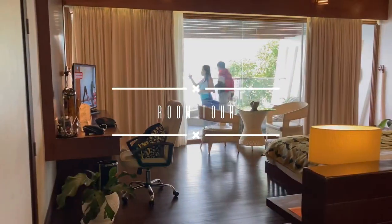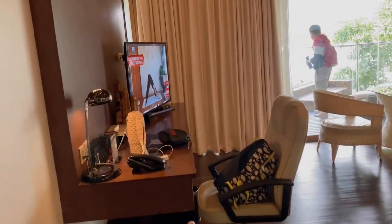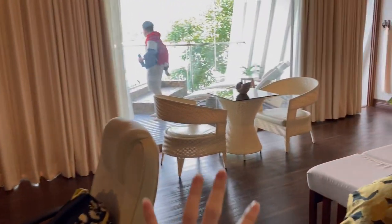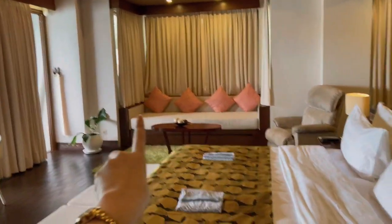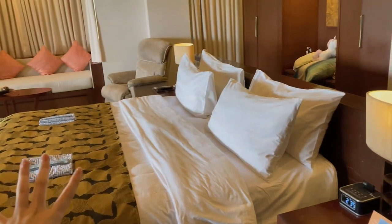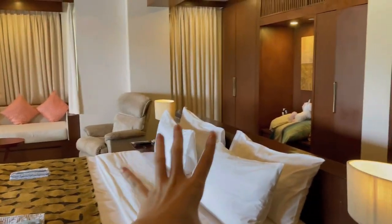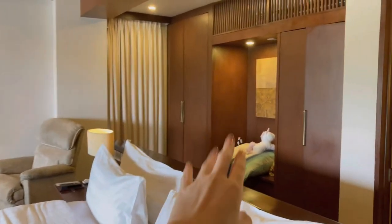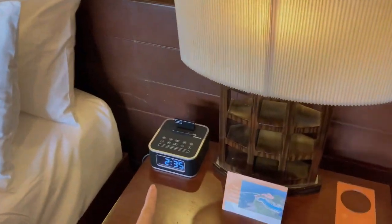We're here. It's time for the room tour. So this is what the room looks like when you enter. There's this TV study area. There's this two-seater coffee table. There's a couch over there. Bed. There's a lazy boy. I think that's a lazy boy. There's like a space over there. They have a bedside table with a cute clock.